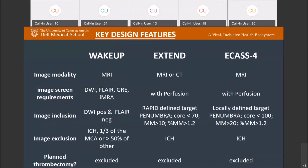But here's what it used. It used a RAPID defined perfusion target with a core less than 70 mils, a mismatch volume greater than 10 mils, 10 cc's, and a percent mismatch greater than 1.2. And so this was based off RAPID. This was the positive trial. Okay. And we use something comparable. And then also, whether it's MR perfusion or CT perfusion, this was what they used to include the patients.